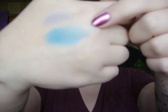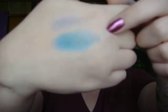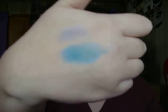And it's not quite as shimmery as the Twilight is. It's kind of got more of a matte looking finish, but it's not matte. It is still shimmery, but not quite as obvious as the Twilight. So there's that color. That is one of my favorite blues that I've got going on right now. Out of my whole collection, that's one of my favorites, and that's Shoe Addict.